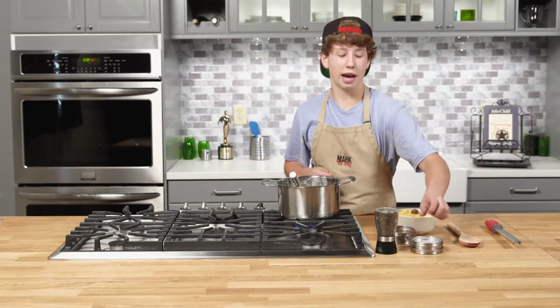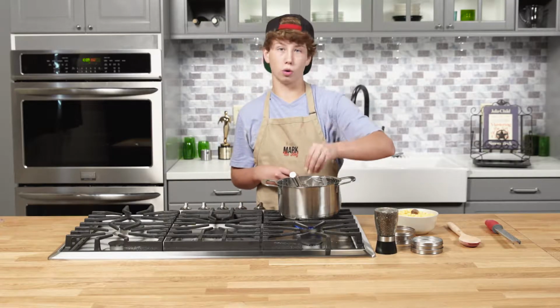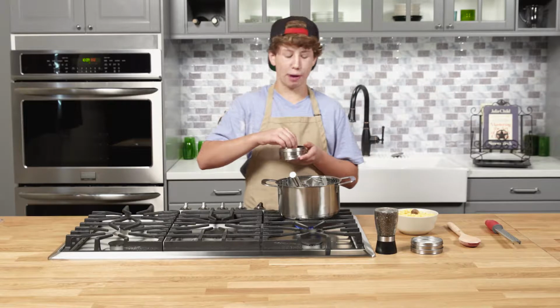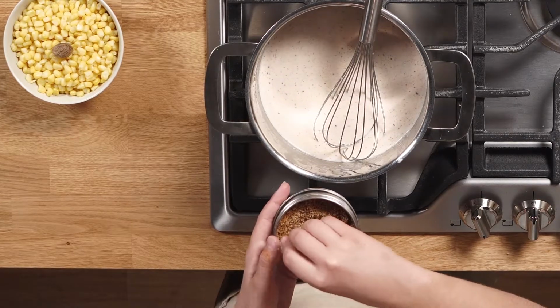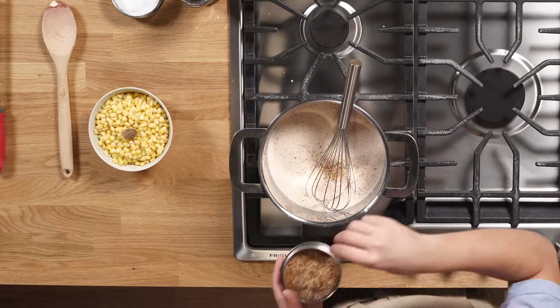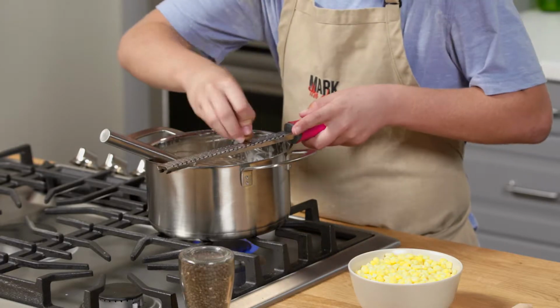Go ahead and add some salt, a heavy pinch, because salt and sugar are corn's best friend. And for a little more depth of flavor, I'm gonna add my spice blend. It's salt, pepper, smoked paprika, and a little bit of garlic powder. This is a perfect all-around seasoning for any dish. To finish up the spices, add about a teaspoon of freshly grated nutmeg.